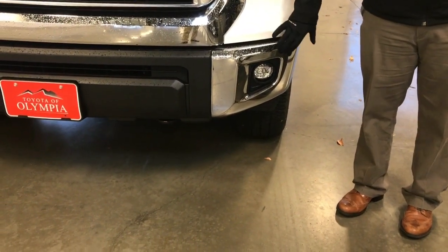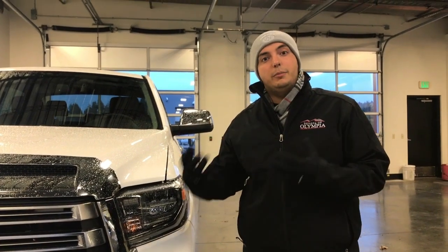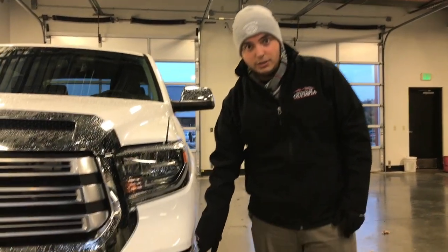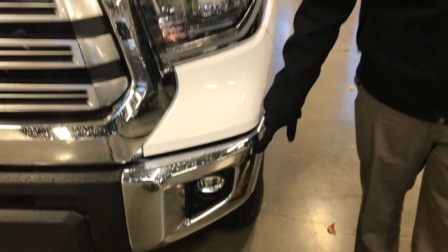New to the Tundra this year, we have added our Sonar, which is included with our Toyota Safety Sense pedestrian system. Throughout the front bumper and the back bumper of the vehicle, we're going to spot all of these sensors right here. They're going to be doing a lot of different things. This is included with our Limited premium package. For instance, pre-collision as well as lane departure, and in the back you're going to have rear cross traffic alert as well, which we're certainly going to go over in much more detail later on.